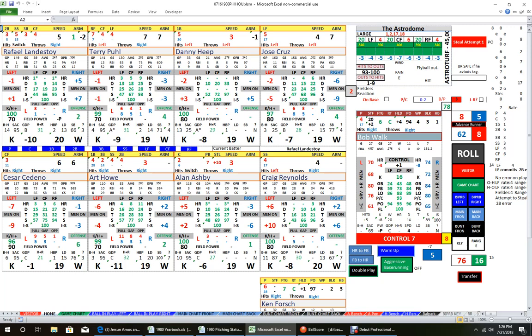Bob Walk's got some decent control today. Really good control compared to the fact that he's normally walk prone with a +1 control. And he'll be facing Rafael Landestoy. The magic number here is 78. And he rolls a 60.